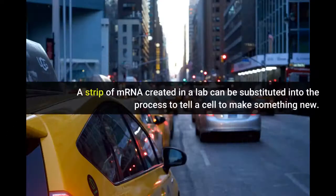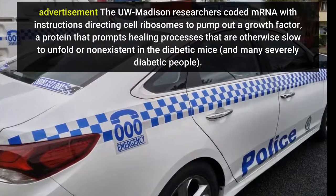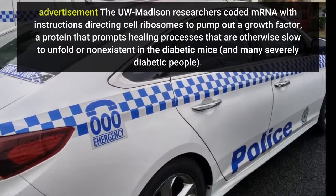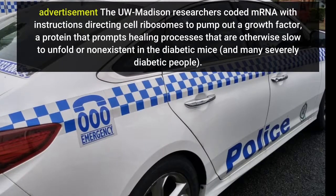A strip of mRNA created in a lab can be substituted into the process to tell a cell to make something new. If that something is a certain kind of antigen, a molecule that alerts the immune system to the presence of a potentially harmful virus, the mRNA has done the job of a vaccine. The UW-Madison researchers coded mRNA with instructions directing cell ribosomes to pump out a growth factor, a protein that prompts healing processes that are otherwise slow to unfold or non-existent in the diabetic mice and many severely diabetic people.